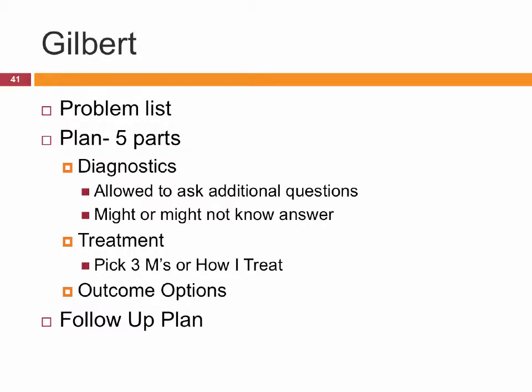Okay, so what do you want to do for outcome options? So we already want to get him the heck out of Dodge. As soon as he's cleared, he's out of there. Anything else? Anybody want to reassess him after he's out of Dodge? What's that going to help us know?